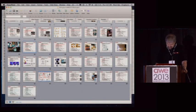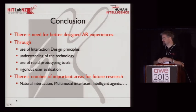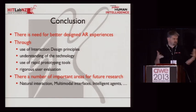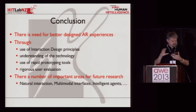So just to conclude, and again I'm sorry that I wasn't able to show all the slides, but I'll email them to you. There's a need for much better designed AR experiences, and this comes through the application of interaction design principles, through understanding the technology, using tools, and doing some rigorous user evaluation. There are a lot of important areas for future research, such as what I just showed: natural interaction, speech and gesture interfaces, and using more intelligent agents.